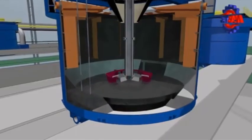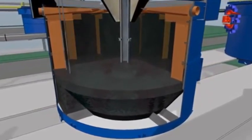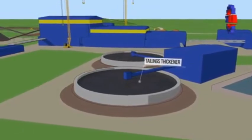All remaining mass on the cell bottom is known as a slime, or more simply, process waste that is to be collected in the designated area. Those are known as tailings.